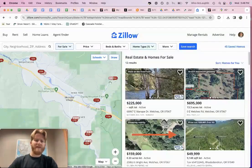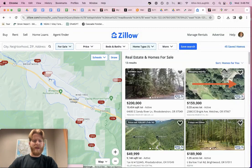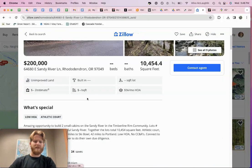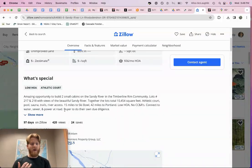Our property has legit access and it's a lot closer to Mount Hood Village, right? Into amenities. So if you want other similar properties, this property is a tenth of an acre, 10,000 square feet, the same size as ours, going for $200,000. Why is it that way? Because you can connect to water, city sewer, and power, right? You can get power to our property, should be no problem. The issue is going to be a well and a septic system.